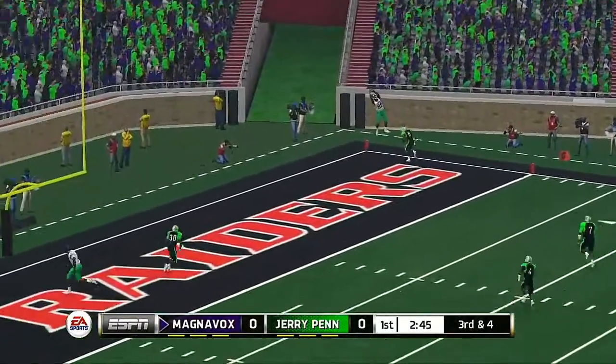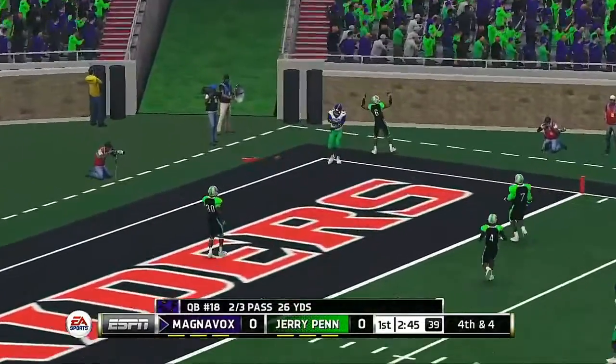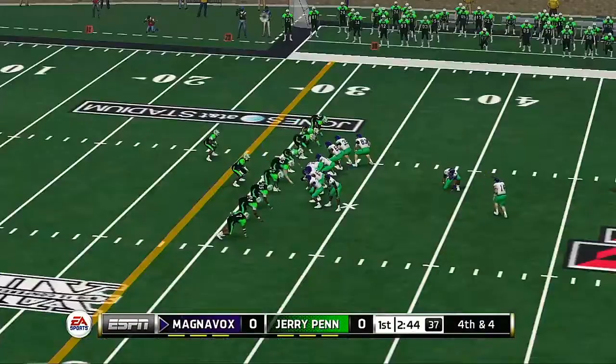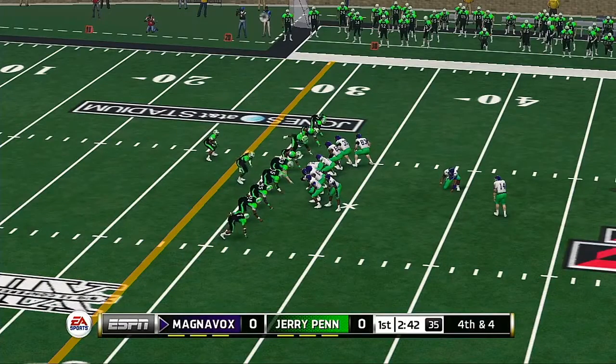Deep ball, laying it out there. Missed him. Great hands there by the wide receiver. Unfortunately for him, he couldn't get a foot down inbounds. Fourth down. They're going to try a long field goal here. Trying to take the lead by a field goal.